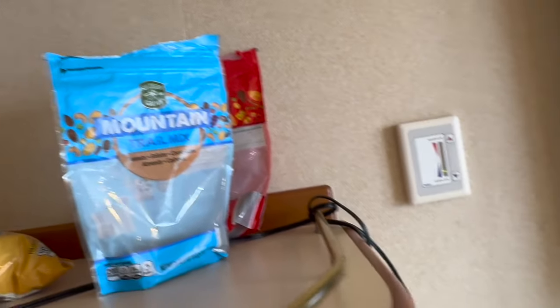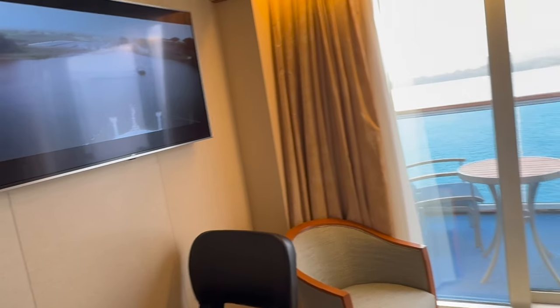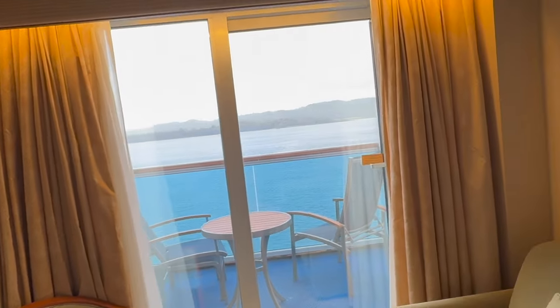Hershey candy bars and snacks up here. And the other TV and the other thermostat. You got two thermostats and two TVs. We are in the Panama Canal today, and that's what we'll go out there and look at in just a second.